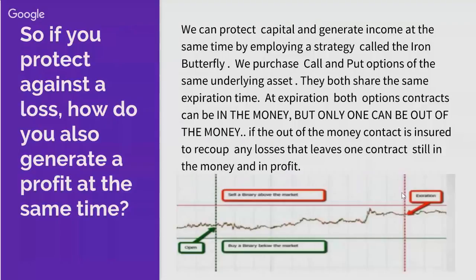All right. So if you protect against a loss, how do you also generate profits at the same time? Well, I'll tell you how I do that. We can protect capital and generate income at the same time by employing a strategy called the iron butterfly.